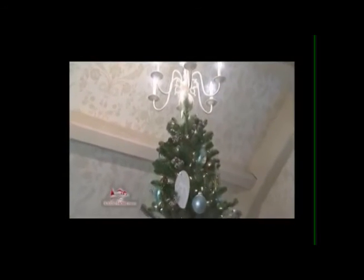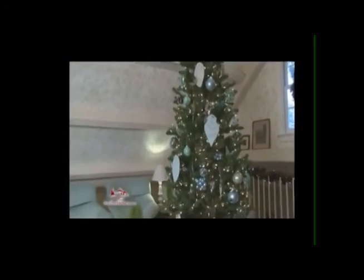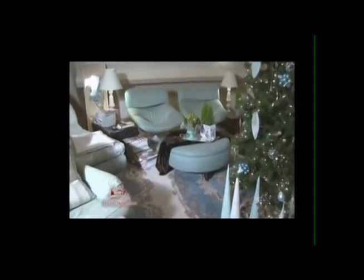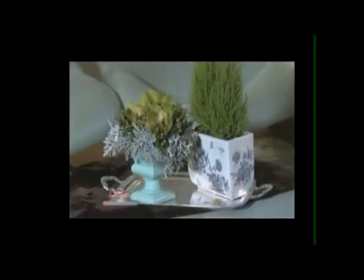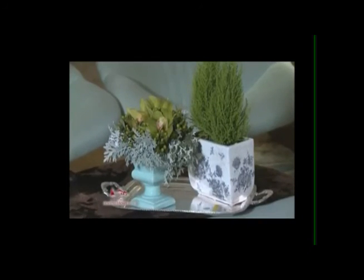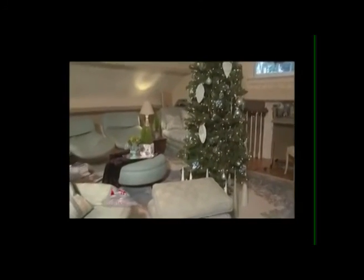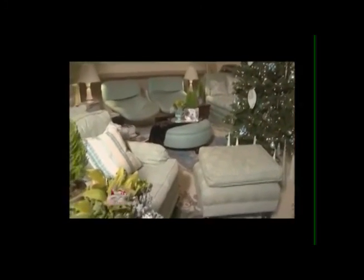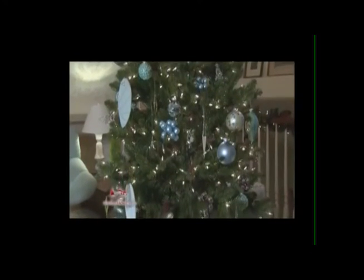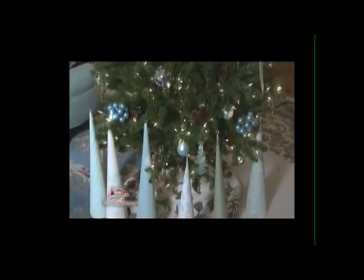The upstairs sitting room that adjoins the master bedroom is the most glorious shade of blue. And so we decided to really accentuate that. We put the Christmas tree in the center of this room as well. The ornaments are an assortment of vintage hand-blown glass ornaments, and we also created ornaments out of Farrow & Ball wallpaper, which is a hand-painted European wallpaper. We created little Christmas trees that are around the base of the tree out of the wallpaper as well.